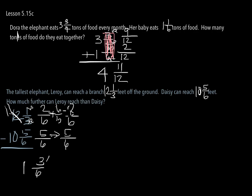feet higher. Now, you can also, boys and girls, if you see this 3 and the 6, you could simplify this. So 3 goes into both 3 and 6. It would be 1 1/2 feet. Okay? So we got two story problems that we worked on. Let's give you 2 more problems that you can just try and solve.